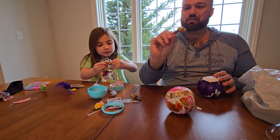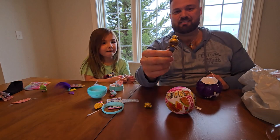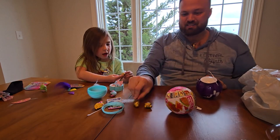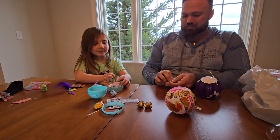No. Oh, cute golden baby. Oh, wait, I think this is my favorite. This one's got a little pacifier. A cute little passy. How about we see if they color change? What? They're babies.